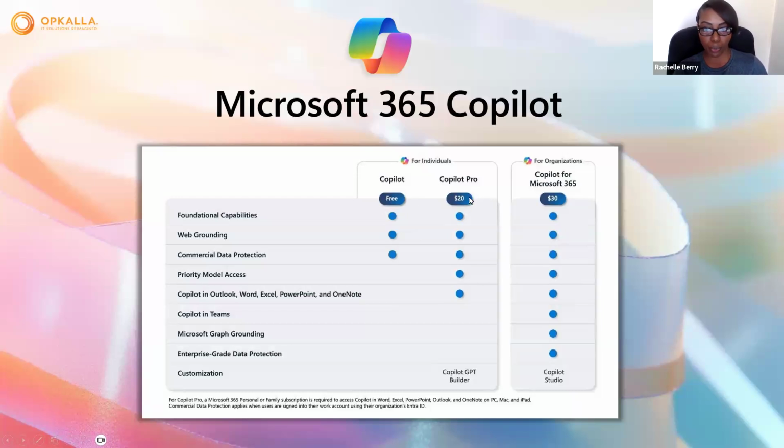The Copilot Pro, this is another individual SKU that you can utilize. There is a cost for that at $20. And then for the Microsoft 365 Copilot, the cost for that is $30 per month. However, I will be sharing with you a little further in the presentation about the terms when it comes to purchasing the Microsoft 365 Copilot.